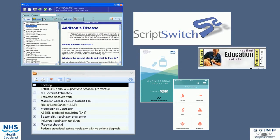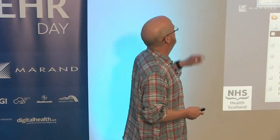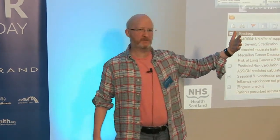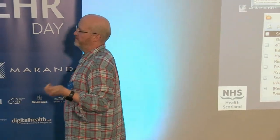What we want is intelligent decision support that prompts us, tells us, guides us. And some of these products do some of that. That's EMIS Mentor at the top, that's Vision Plus Bluebay underneath. Some apps around what antibiotics to prescribe, how to establish sepsis risk, that kind of stuff.